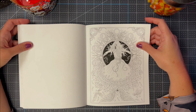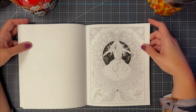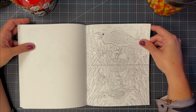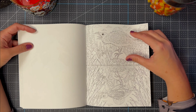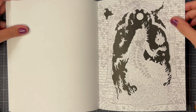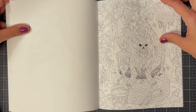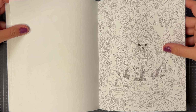What do we have here? It's a woman, and there is like birds. Maybe she's transforming into a bird or from a bird. Oh, look at this, and his reflection is of a skeleton. This is a neat page. This too has Castlevania video game vibes. This would be fun. Some creepy little ogre guy coming out of a well.